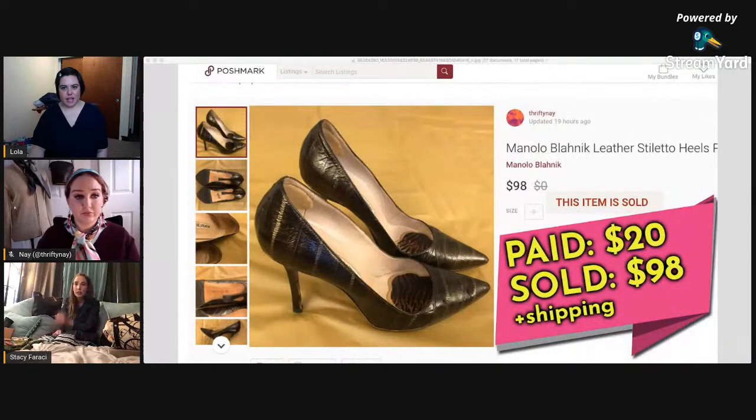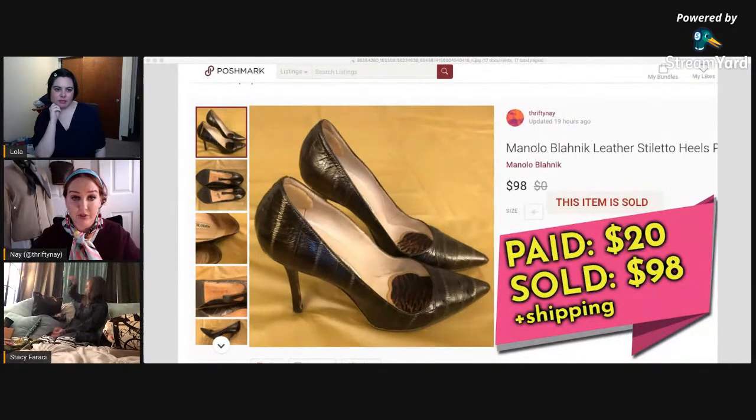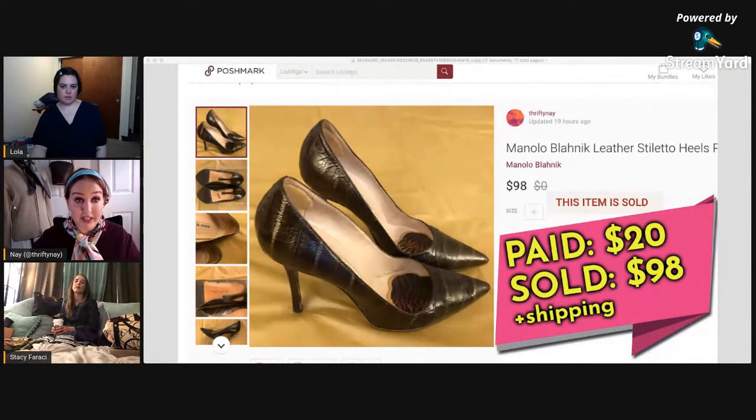And Nate, your sales are both luxury related. So that's cool. Yeah, I happened to sell these yesterday. They were Manolos, and I sold them for $98 plus shipping on Poshmark, and I paid $20 for these. I got them on shopgoodwill.com, and I won the auction for 20-ish, maybe like 21 or something. And I did pick these up at my local store, so I didn't have to pay for shipping on the auction. So that adds up so fast. Exactly.